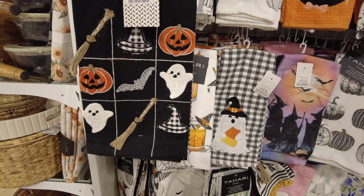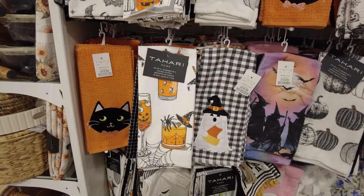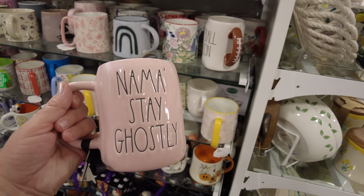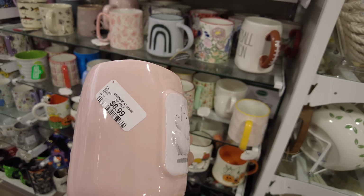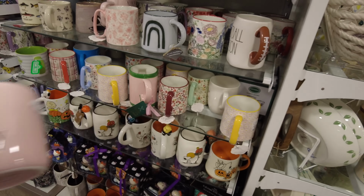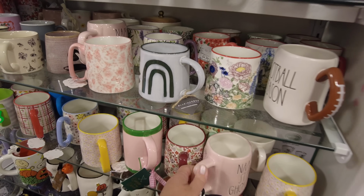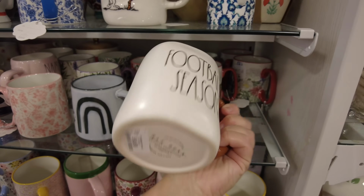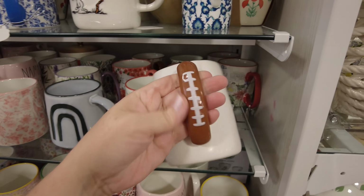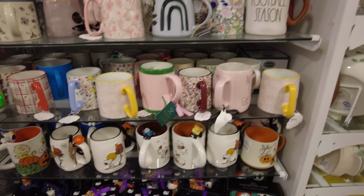Oh, I like this one. It looks like a tic-tac-toe. That's super cute. Namaste Ghostly. That's actually very cute. That is $7. That is also a Ray Dunn coffee cup. And this store in Davenport, I will say, does have a pretty good selection of coffee cups. Here's another one for football season. $7. Got little laces down the side.